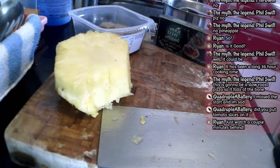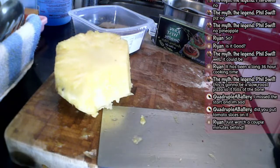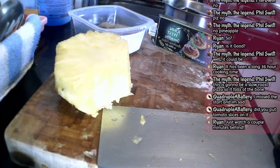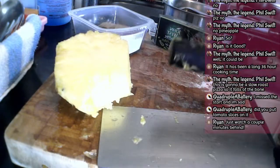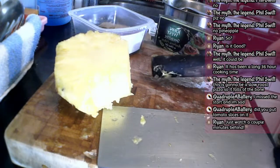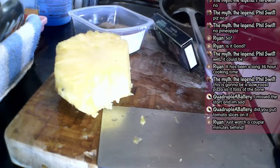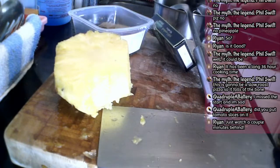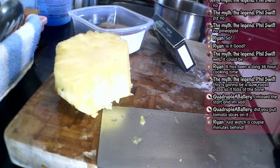Just gonna clean up a little bit. The sauce did come out a bit chunky. I didn't use a blender. Maybe I should have, but too lazy to get the blender out. I just pestle and mortared it in the pot with a rolling pin. Just went at it, bashing the sauce down. Still sort of saucy consistency. Very chunky though.